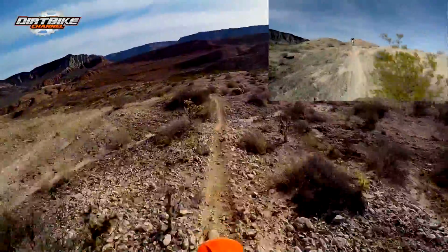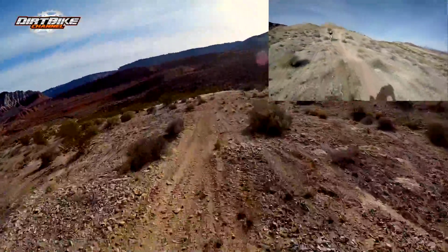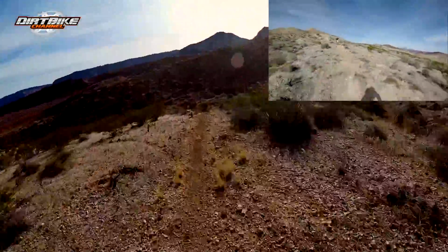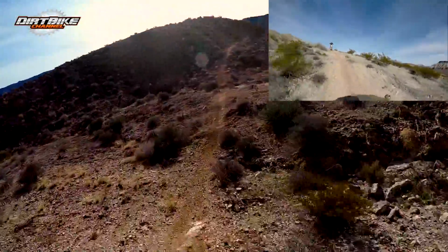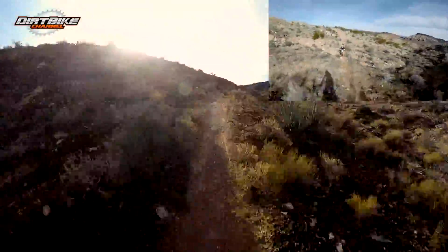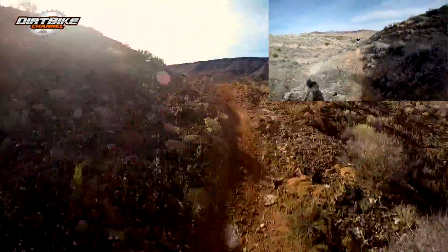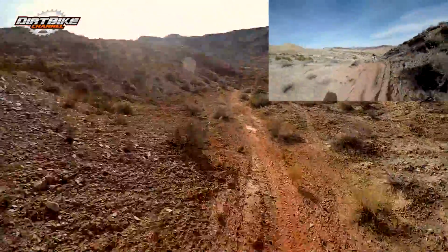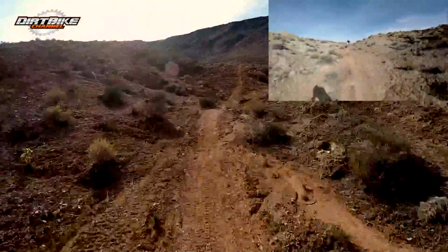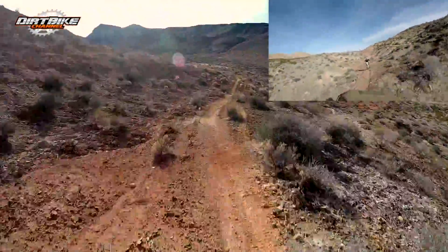And then there's also a lot of these little dips and washes that you're having to navigate through, and a lot of times you don't know how deep they are until you get right up on them, like this one right up here. Couldn't tell really how deep that was until I was so close to it, and then you're like, do I loft the front wheel through it? Do I have enough? If I do loft the front wheel through it, that's going to help me pick up speed, and then am I going to be able to recover on the other side of it?